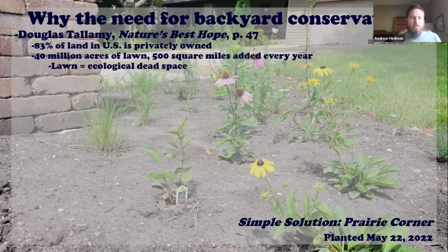And the issue with traditional lawns is that they're technically an ecological dead space, because most of it is foreign plants that aren't from our area, most of it doesn't have flowers to support pollinators, and most of it is not a food source for insects. So if you think of the typical Illinoisan lawn, if someone just gives it average care, they're probably going to have a couple species of grasses, maybe some clover, maybe some dandelions, and that's pretty much it.